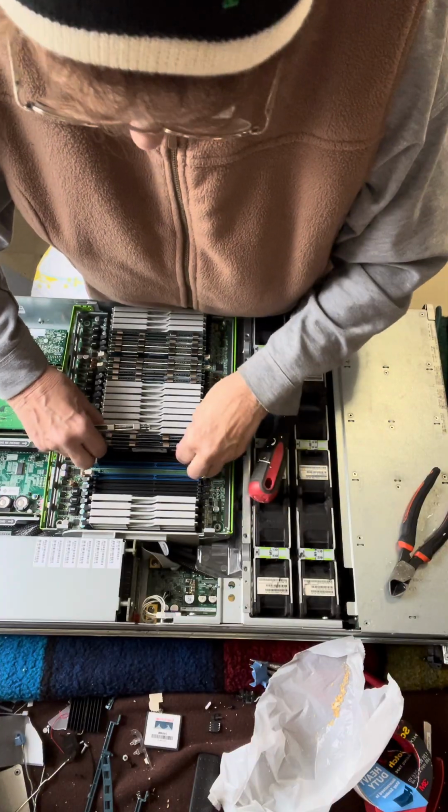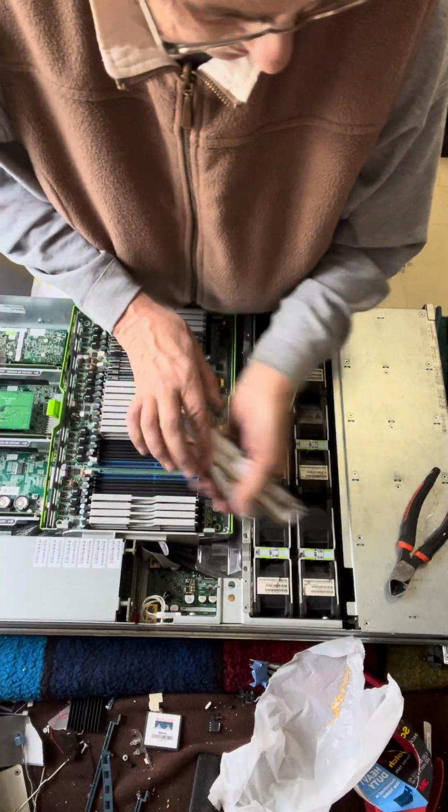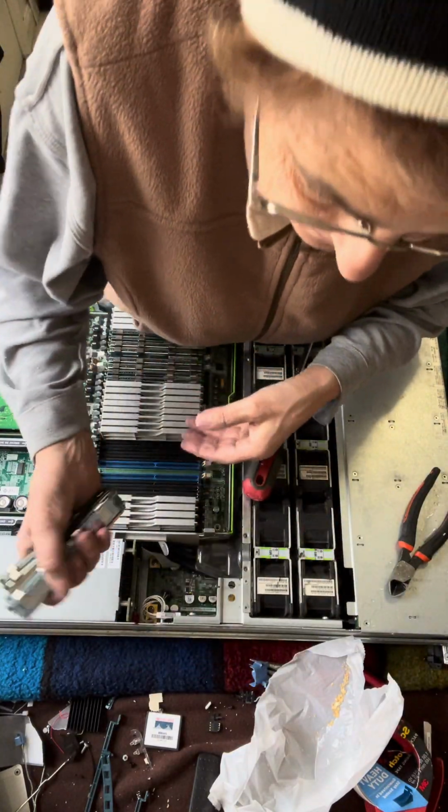But that's really a nice. This is a nice find. Chunky. Wow.